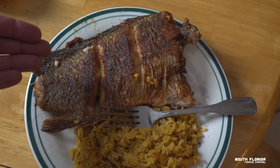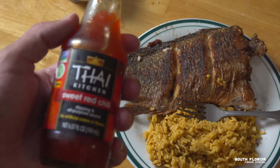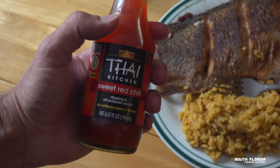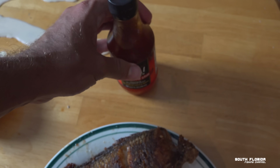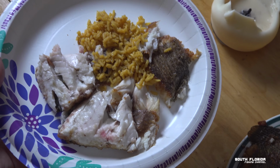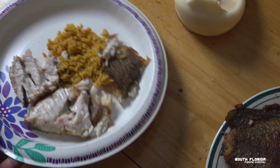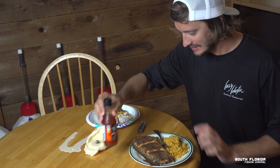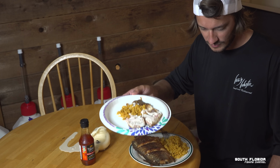One whole fried mangrove snapper, some yellow rice, and then I also have this sweet red chili Thai sauce. This goes great with whole fried yellowtail snapper, so I thought maybe it'll go good with this. I also got Captain Elliot Kitty his own plate. That's half of a mangrove snapper right there, so he's gonna be eating real good tonight. The moment we've all been waiting for. I am going to save the sauce for later. Captain Elliot, come up here.